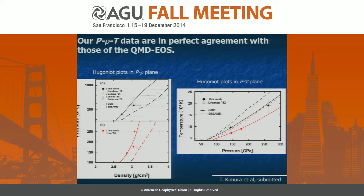This figure shows the Hugoniot plot in the P-rho plane and the P-T plane. The black plot and the red plot represent the data on the principal Hugoniot and off-Hugoniot curves, respectively. And the solid and dashed curves represent the Hugoniot curve from the QMD prediction, the QMD EOS, and the SESAME model. As you can see easily, our data are in perfect agreement with the QMD EOS.